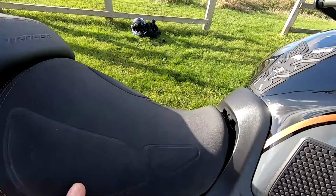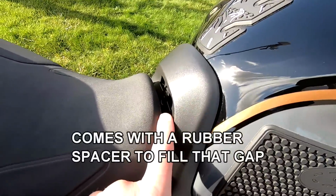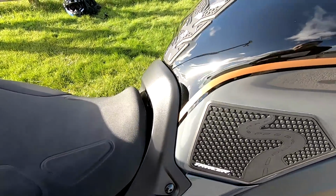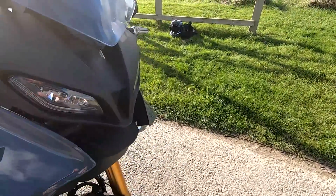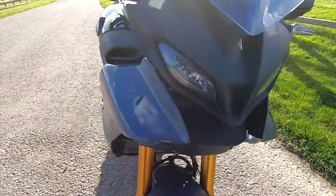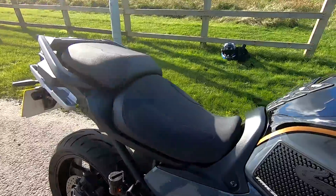So we've got an adjustable seat on this, 820mm. It's in the lowest position at the moment, or it goes up to 835 millimeters. Just take a look at me on the bike in the cutscene I'll put in for you. As a reference, I'm 5'7" tall, 170 centimeters, 30-inch inside leg, and I weigh about 75 kilos. Then you can compare that for yourself.